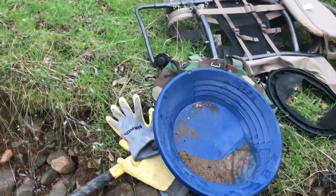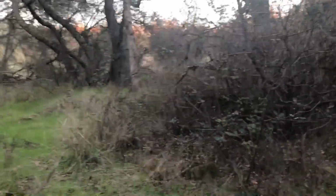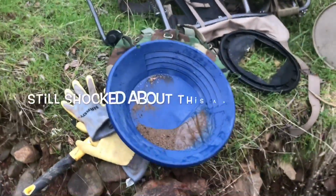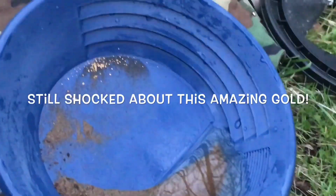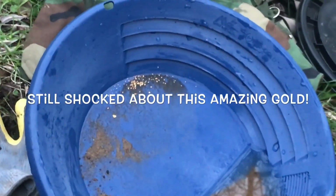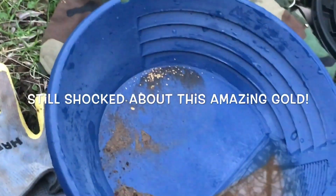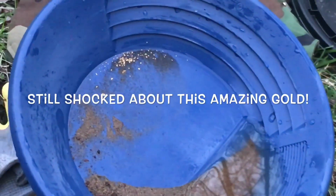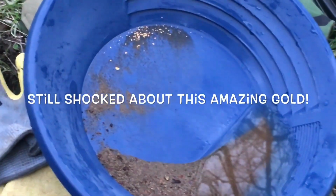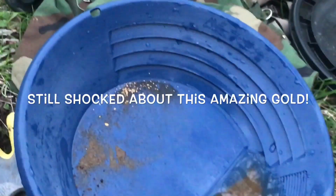I'm gonna suck this up and walk back up the hill. It's starting to get dark. You can see where the sun is on top of the hill up there. So I'm gonna get this sucked up. I'm still so surprised about this gold. I can't tell you how much it is because I broke my scale and I got pissed off at it. So I will post later at another date and time how much gold this really was. Alright, till then, you guys have a good time.